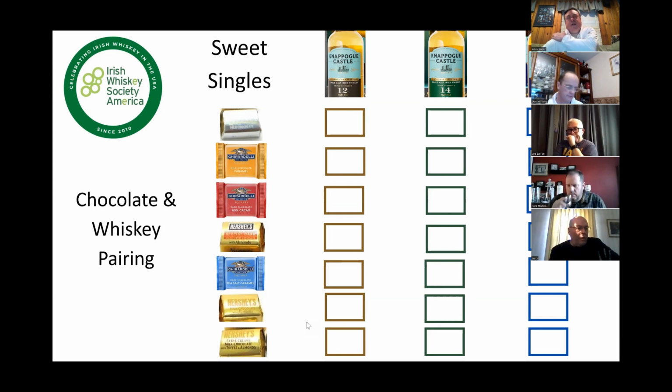I think one of the differences I get with the 16 versus the 14 is that I feel like the finish on the 16 is longer. Yeah, there's a noted difference between the 14 and 16. With the caramel? I haven't had it yet.